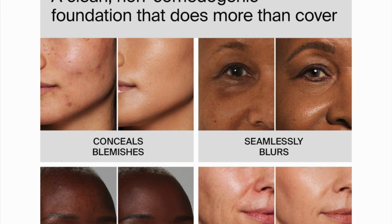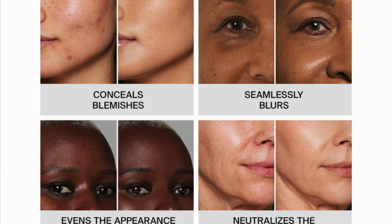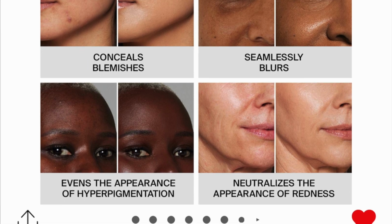It says that it's a medium coverage, weightless, clean foundation with fermented arnica that helps reduce redness and protect from environmental stress. It says it's medium coverage, a natural finish. It's a liquid foundation, as we probably already know, but I also thought I would mention that it has 20 plus skincare ingredients, so it's supposed to be good for your skin as well. And then in the photos, it says that it conceals blemishes, it seamlessly blurs, evens the appearance of hyperpigmentation, and it also neutralizes the appearance of redness. So there's definitely a lot of claims going on.